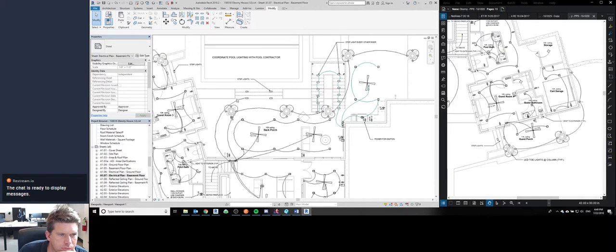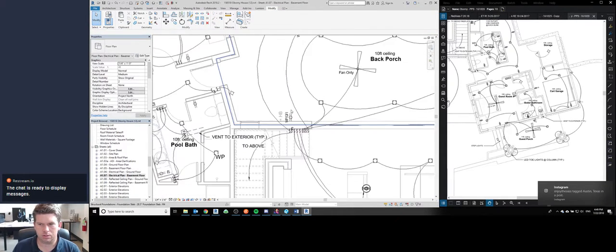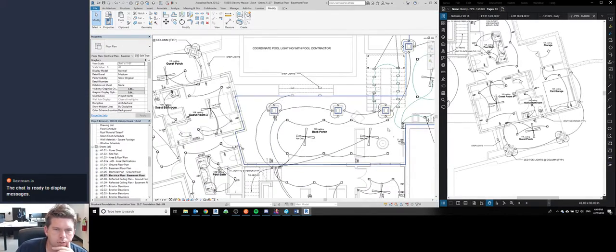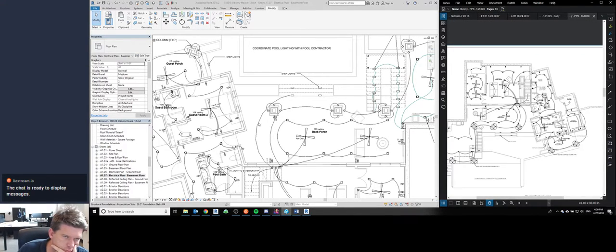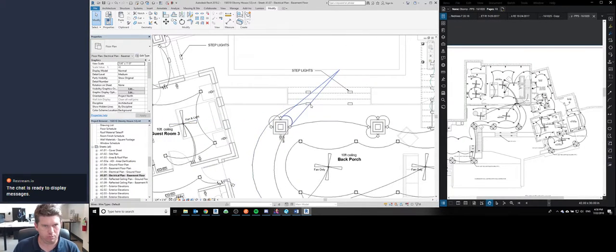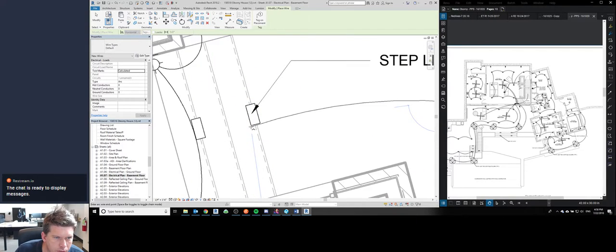I don't know. There's something weird going on here. So there's lights. There's a switch for step lights right there. That seems weird for placement on that. I think I'm going to just connect that right here, just to say we did it.